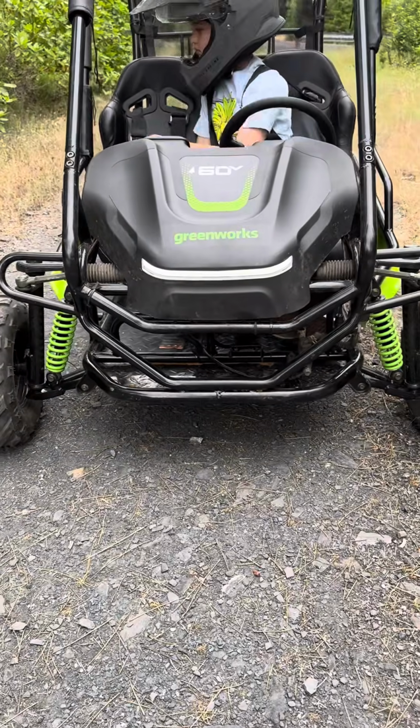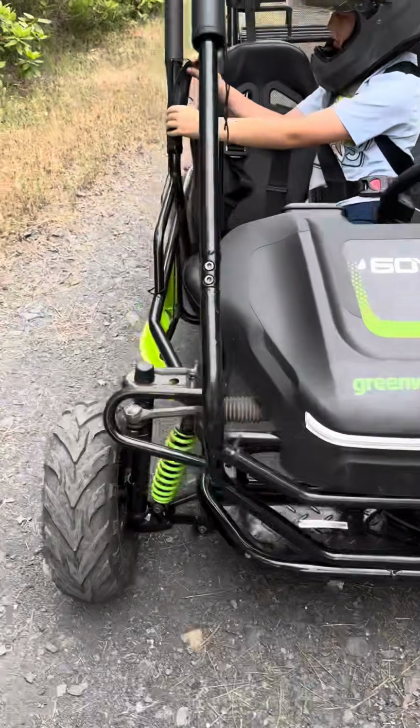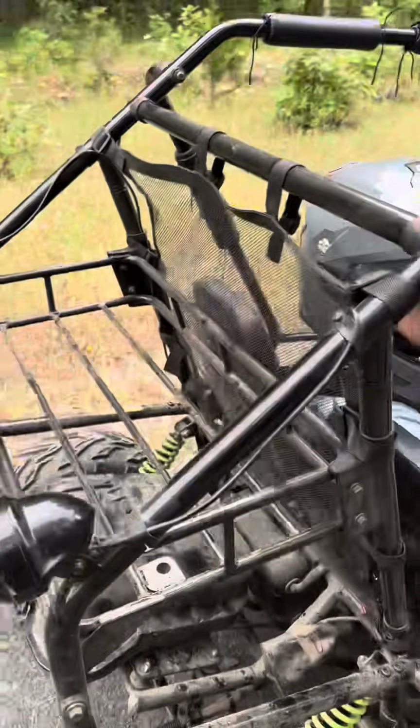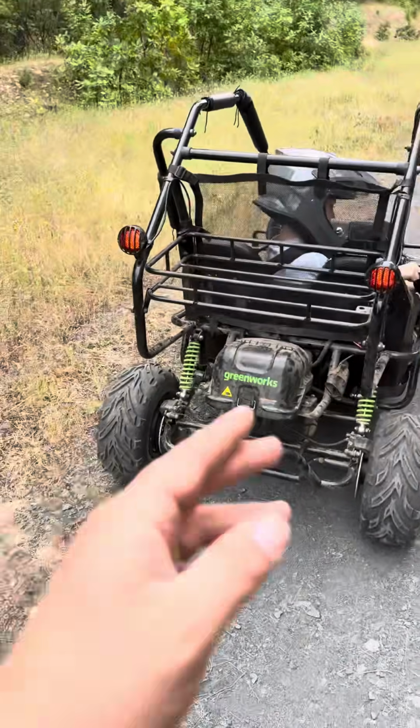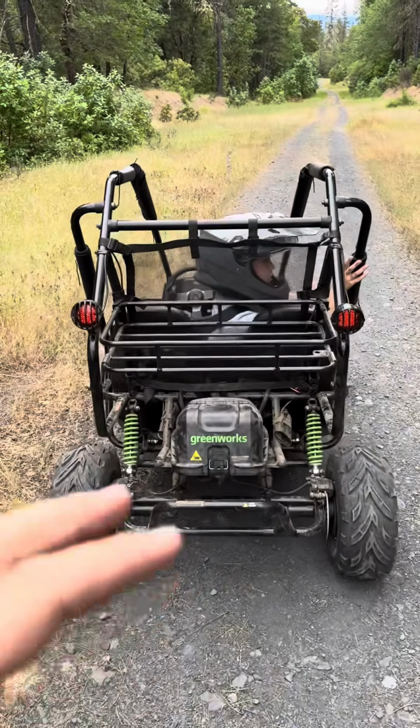There's the headlight. At night, it actually works well enough to drive around with the headlight on, for sure. The tail lights are nice too. It's nice having tail lights that are integrated. And this go-kart does have Bluetooth speakers that are under the dash, and they work pretty well.